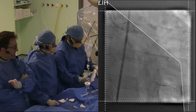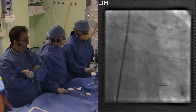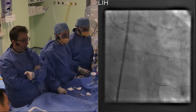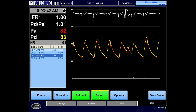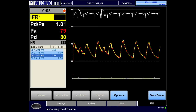Okay, so now we're in a good location here, and we've checked for the drift again. We've normalised, and Dr. Sen has passed the pressure wire down again, and we've undone the port once again, and we've got a value which is very similar to what it was before. We've just got a little bit of ectopy there. Let's just go ahead and make a measurement though, guys, please. So we just hit record on the console, and just wait a few seconds here, and we should get a value.